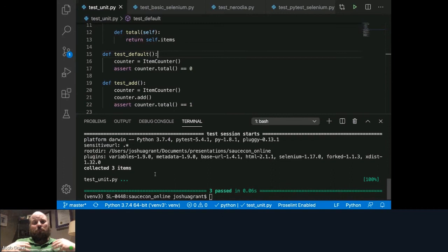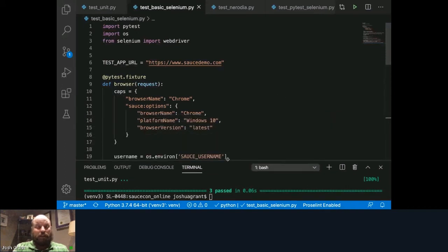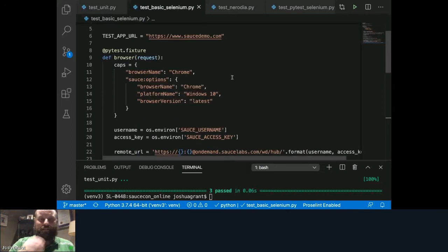Now we're at SoftCon. Like I said, Selenium is a big deal. I've worked with Selenium quite a bit. So let's see what a basic test might look like using PyTest and Selenium. I'm going to use Sauce Labs in this case. Basically, I'm going to hit this Sauce demo. It's a basic demo application, kind of like an e-commerce type application with items you can add to cart.